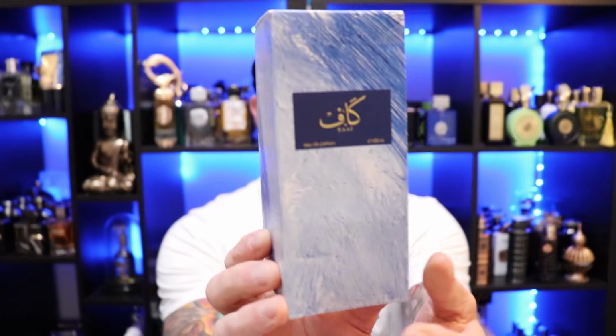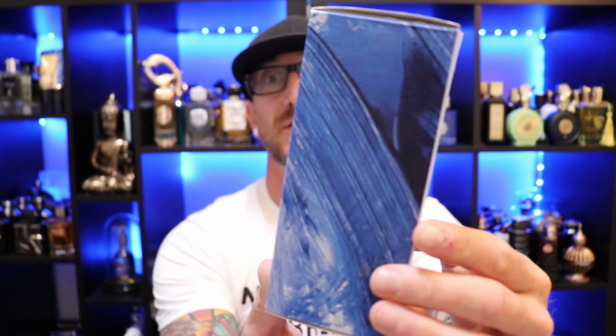Box presentation on this, pretty straightforward, just a regular cardboard box with a little bit of paint stroke designs on it, but overall, nothing too exciting there.